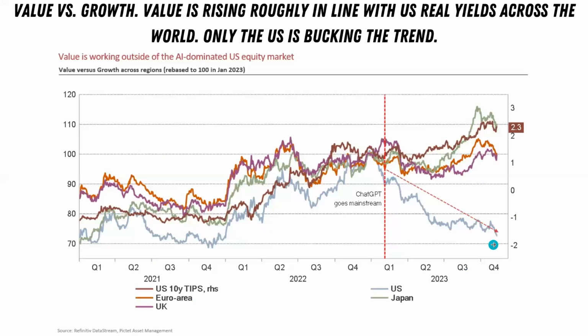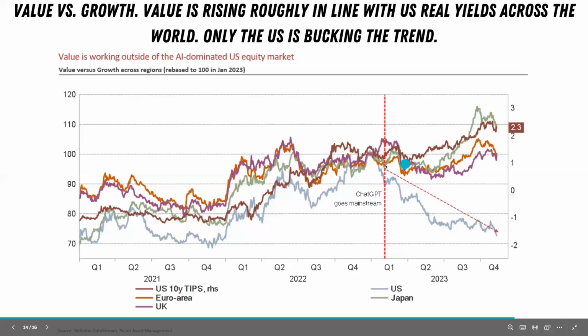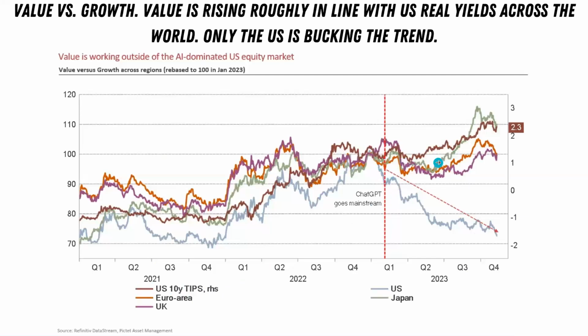Okay. And it's really been the Magnificent Seven stocks, growth stocks, tech stocks, that can benefit from AI that have really been leading the way. And that's why you're seeing this value versus growth go down. But when you look at other markets in the world, okay, you can see Japan, value versus growth is outpacing Euro area, UK. And then in red, you have the US 10-year TIPS, which is Treasury inflation protected securities. Okay, oftentimes people refer to these as real yields, and we can see that all of those have been in a nice incline here. So value versus growth does work in certain markets, but it's not working in the US, right? And that's mostly because it's AI dominated. That is, the US equity market is AI dominated.